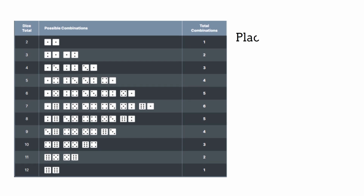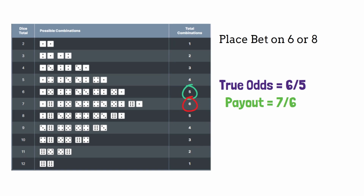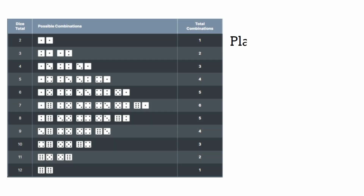With our 6 or 8 place bet, we have 5 chances to win and 6 chances to lose. That means the true odds would be 6 to 5. The payout of 7 to 6 is very close to the true odds, and the house edge on these place bets is just 1.52%.